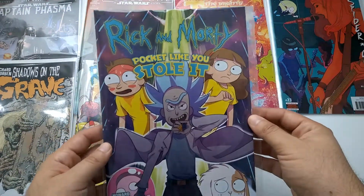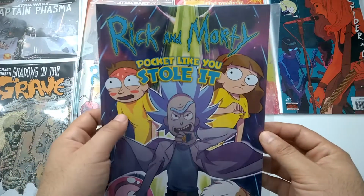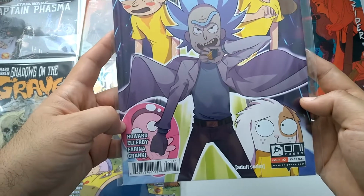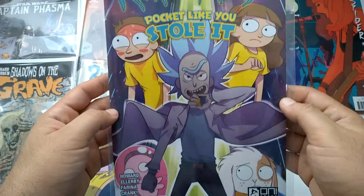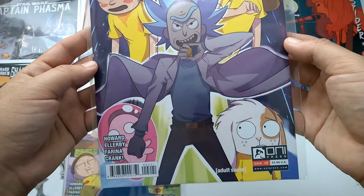I also picked up one of the variant covers. This is variant cover number 2. Here we have Embarrassed Morty, Girl Morty, Puppy Morty, and Embryo Morty. Really epic looking Rick on the cover right there. LRB's style is really nice. And again, I don't know what's going on with this series, but I love Rick and Morty, so I got this book.